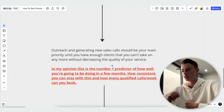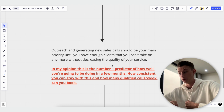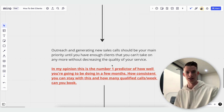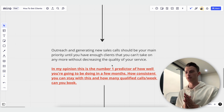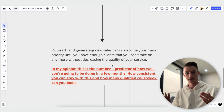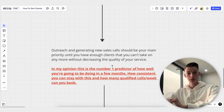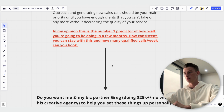It's like, how consistent can you be with outreach, with putting out content consistently, and how many qualified sales calls can you book per week? The more that is, the more money you are going to make. It's as simple as that. I know it sounds very basic, but that's the truth. It is all very simple, but it's very hard to execute. That's why you don't see everyone doing it and everyone killing it with this strategy: it's simple to understand and very hard to execute.